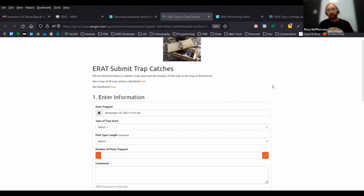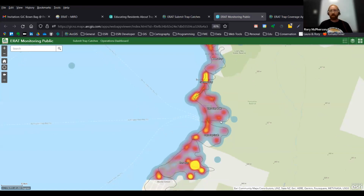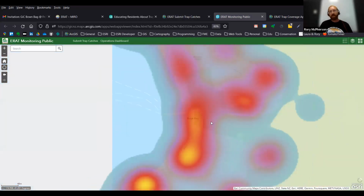Some of the other tools that are set up as well is, we're tracking things like heat maps to see where the catches are. So this is a simple web app builder, but it's showing where the most catches are occurring using heat maps that they can explore.